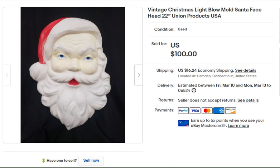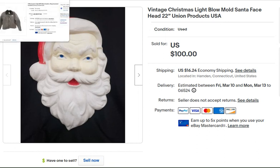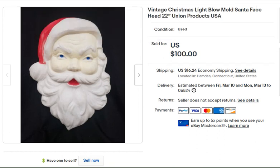And 22-inch Union Products is the brand name. Santa head blow mold. Blow molds sell all the time. Christmas, Easter, Halloween is huge for them, but they'll sell all year round. If you get them, usually under $10, like you can see, this one sold for over $100. Well, $100 plus shipping. Shipping them can be tedious at times, but they sell well, so you could figure it out.